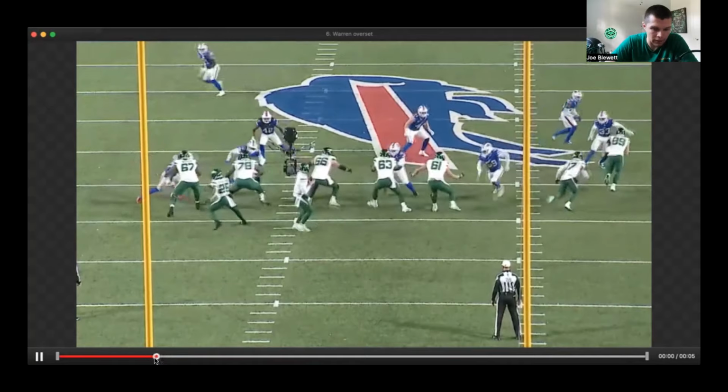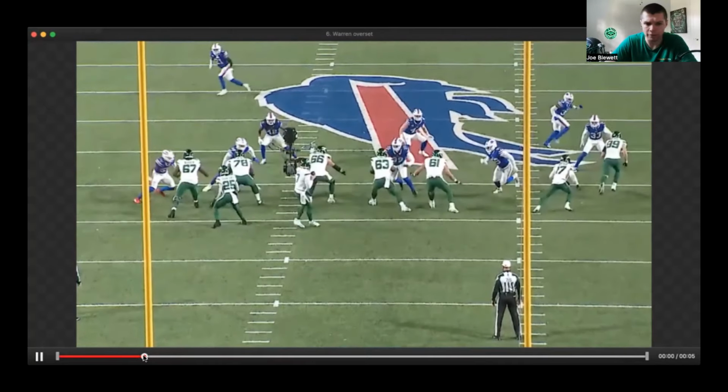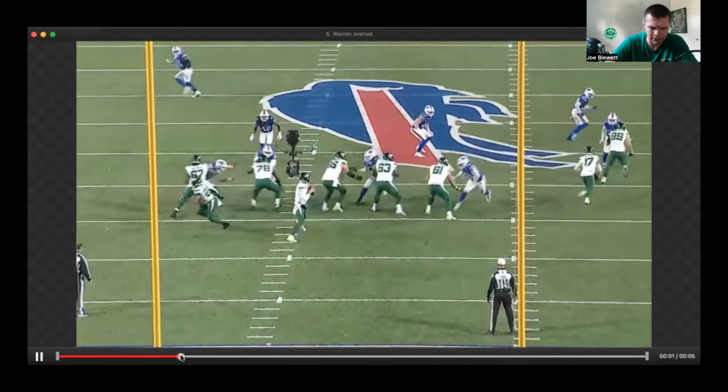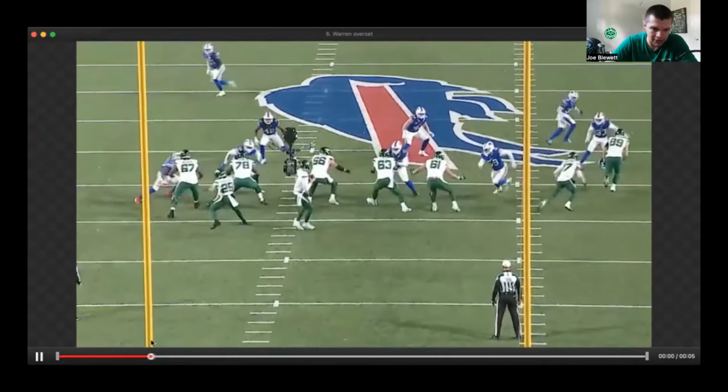So we have an overset. You have a lack of redirect, or not redirective. Well, it's a redirective movement, but you see some lack of lateral explosion. He gets his right hand in there. Unfortunately, it's not into the chest.